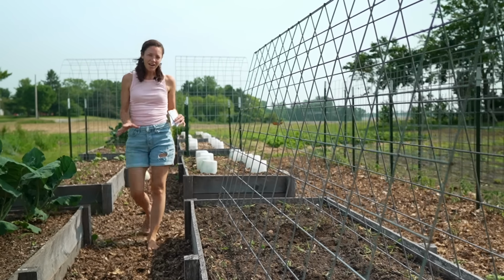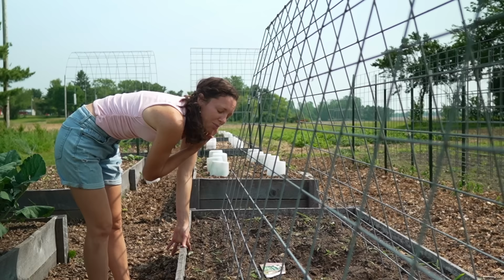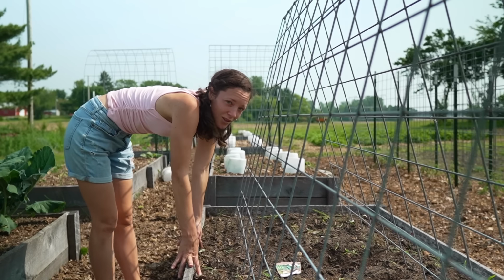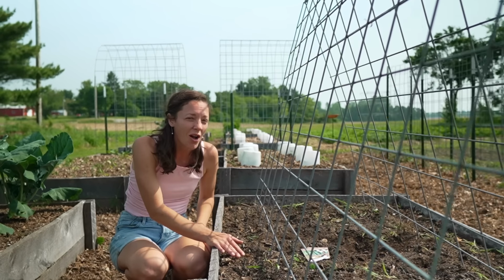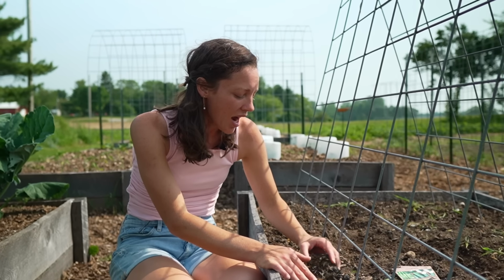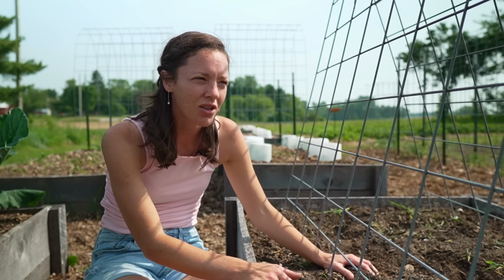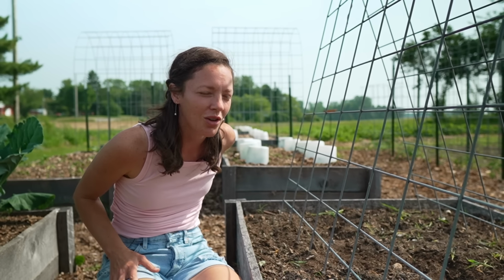It is high time to plant cucumbers. Technically, I should have probably planted these before, but it has been unseasonably cool this spring to the point that my peppers are not looking great. They're looking very cold. My basil is looking very cold. I should have probably kept them under covers, but I just thought maybe they would perk up if I took the bucket off because they just weren't looking great.